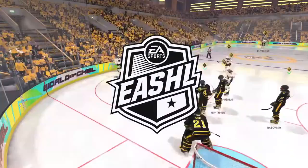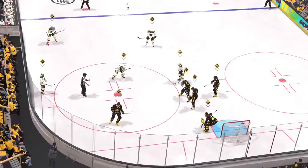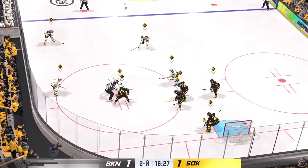I used to try this play where you slow the guy down, bump off him, and then skate away. But if you're too slow, you go sit in the box for two.